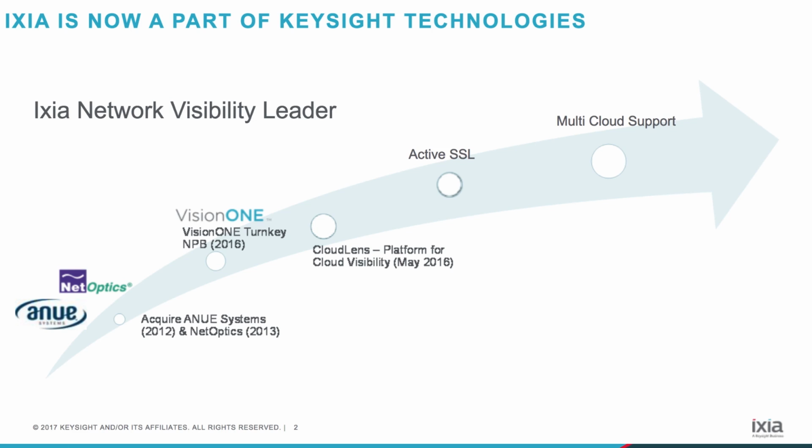So they were well known for high-end, high-performance platforms, and they were very easy to operate because they had this awesome graphical user interface that I'll show. Also, we acquired a company called NetOptics, which was the #1 tap and bypass switch vendor, and we'll spend a bit of time on that too. In 2016, we combined the technologies from these companies and added our secret sauce that comes from the test division and delivered our first 1U all-in-one platform, the Vision 1.